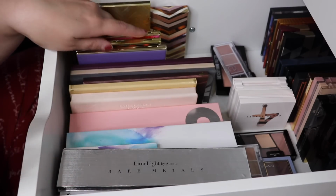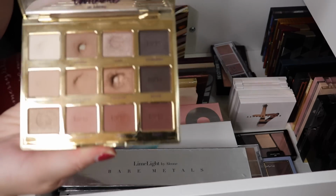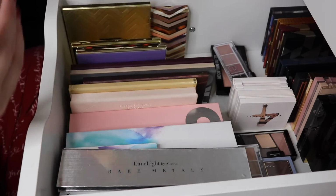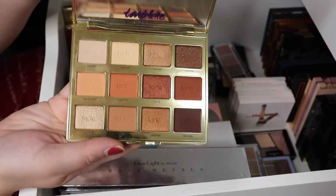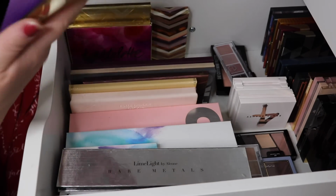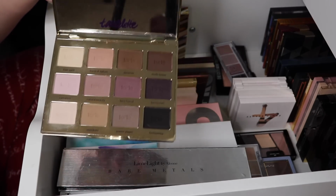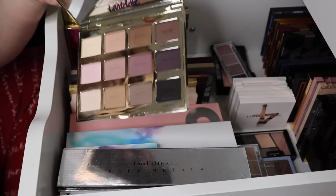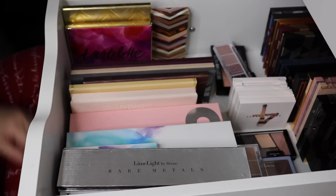Sorry about my nails, by the way. It is what it is. Tartlet in Bloom. Obviously, I really like this one, so I'm gonna keep that. Tartlet Toasted, however, is way too warm toned and orange for me, so I'm gonna get rid of that one. And then the original Tartlet. I think I'm gonna get rid of that one.